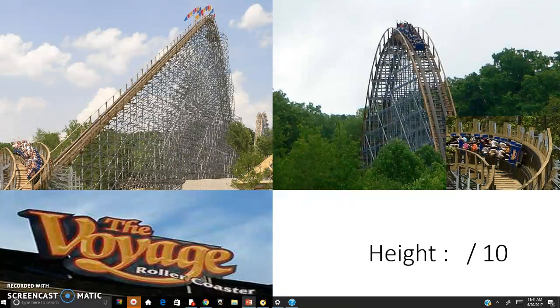So it is a giant for a wooden roller coaster, although compared to steel roller coasters and wooden roller coasters alike, it isn't one of the tallest roller coasters out there. But it is still, for a wooden roller coaster, one of the tallest, and it is a giant for a wooden roller coaster. So, for the Voyage's height, I will be giving it a 7.